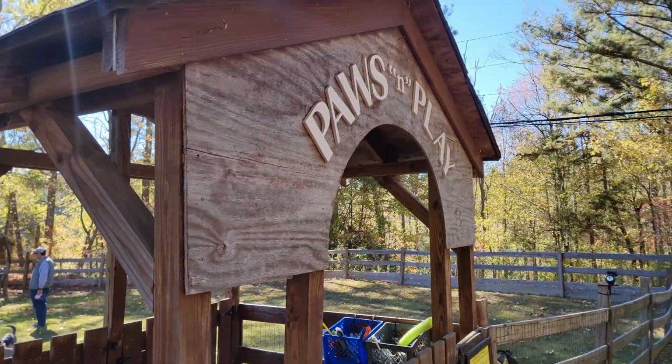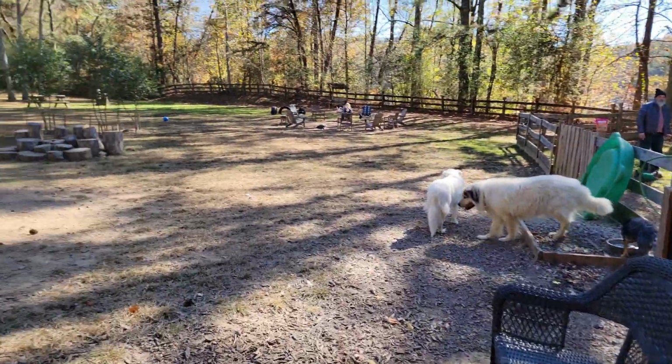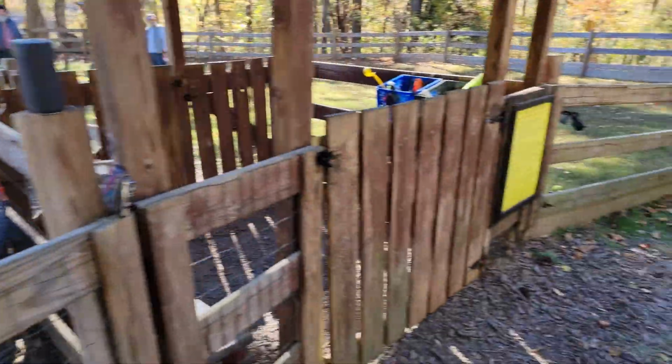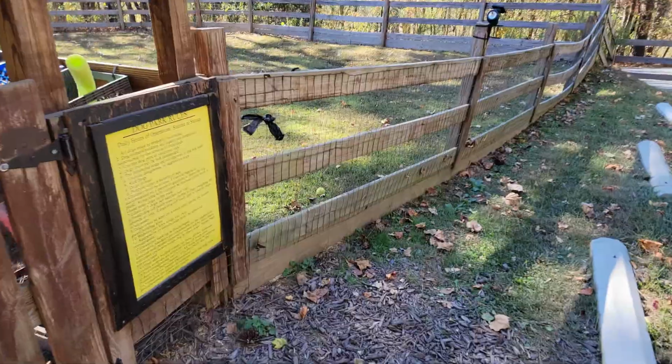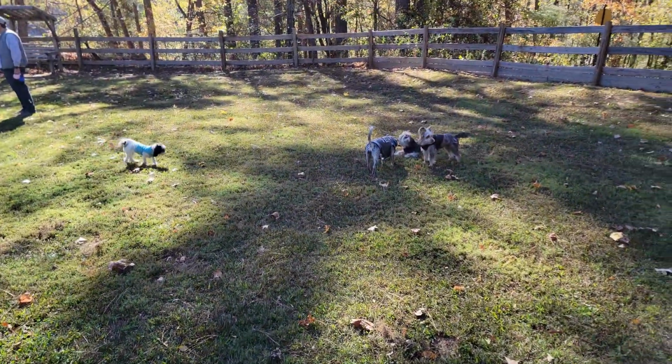So here's the dog park. You got a section for the bigger dogs. Lots of room for them to run and play. And you have a section over here for the smaller dogs. So they get their own little enclosure as well.